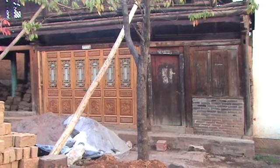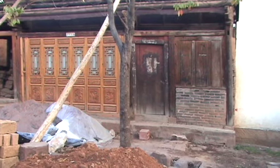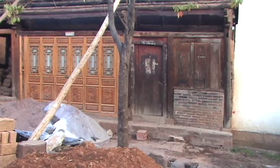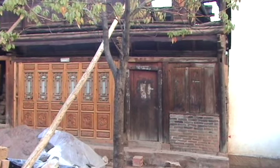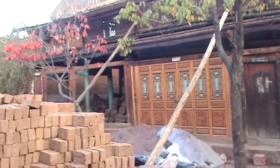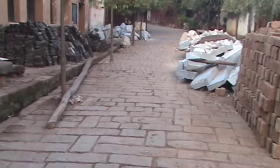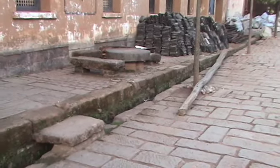This shot epitomizes, symbolizes the change that is occurring in places that I'm visiting that are authentic, and that is the old on the right is being replaced by the new on the left, and it will not be too many years before this whole place starts to look like Lijiang. All this is the makings of that. You can't fault the people. It's what they think they should do, and it's to make their lives better.